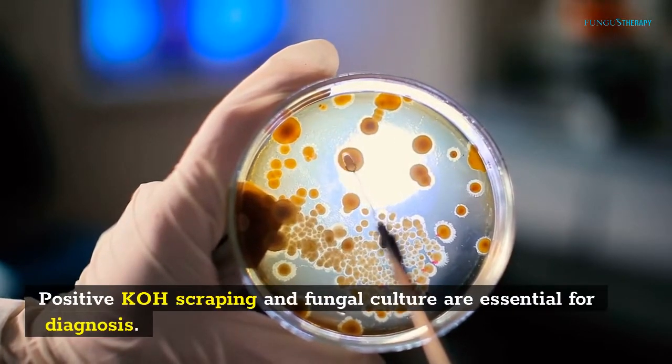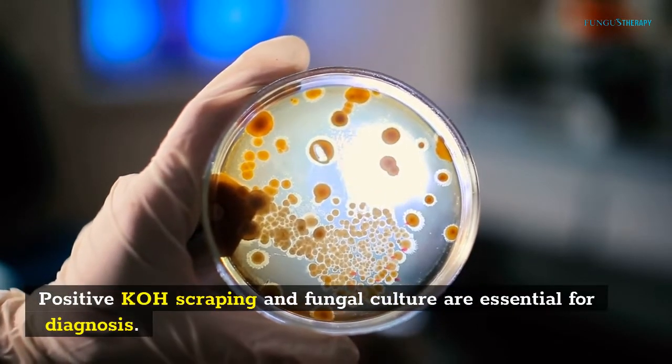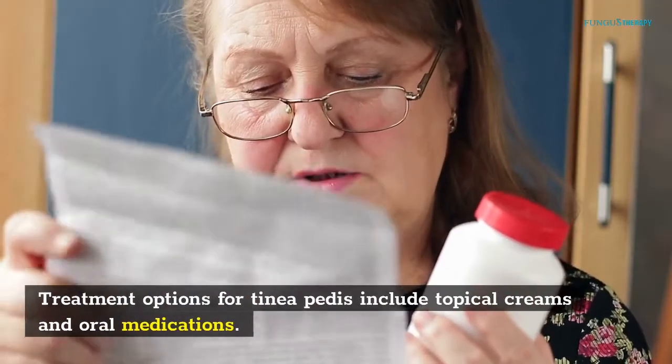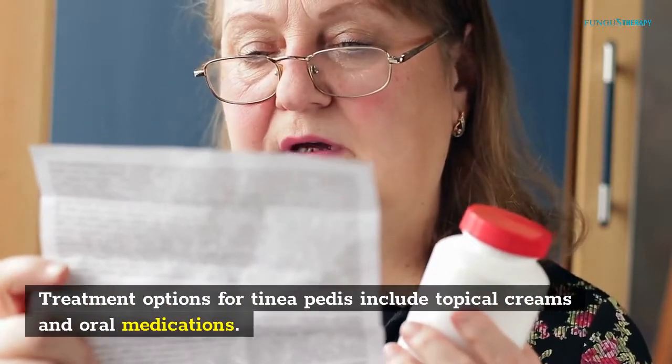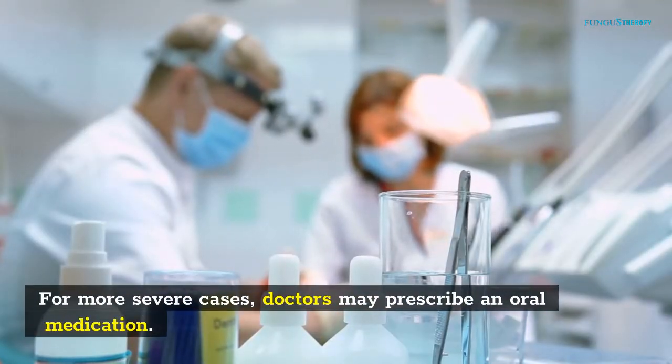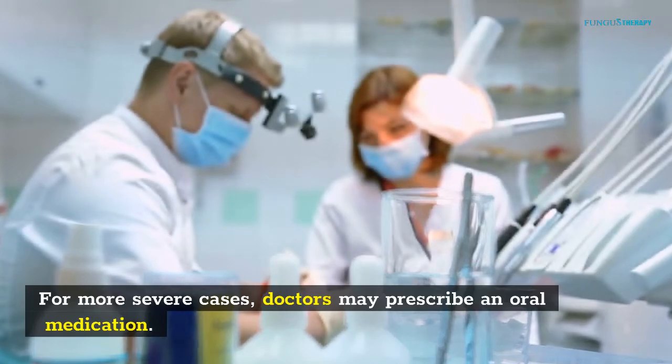Positive scraping and fungal culture are essential for diagnosis. The symptoms are usually obvious. Treatment options for tinea pedis include topical creams and oral medications. For more severe cases, doctors may prescribe an oral medication.